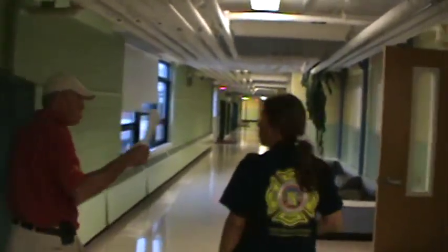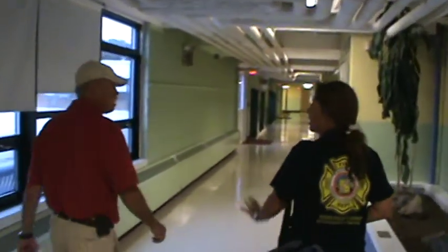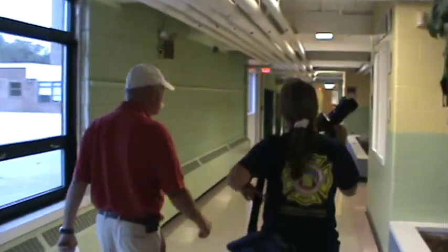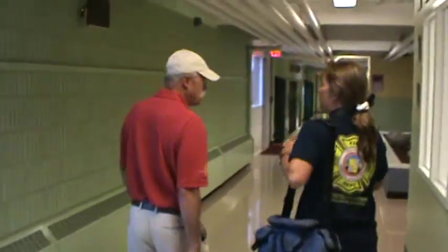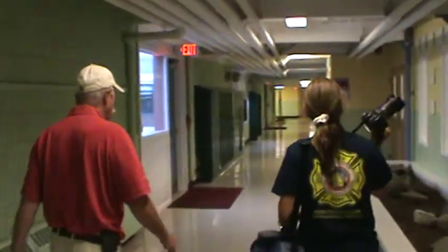We just went by that one of the smaller rooms that I talked about along the way that different people use. It's a small office type setup. She doesn't have more than three or four kids at a time usually.